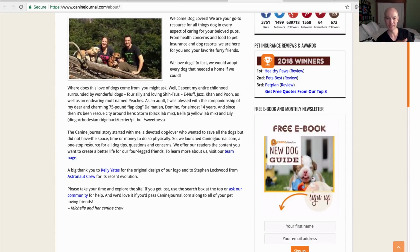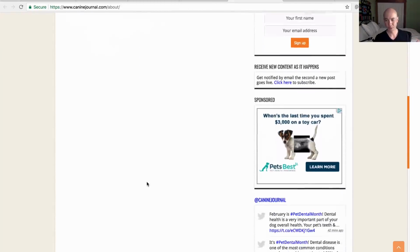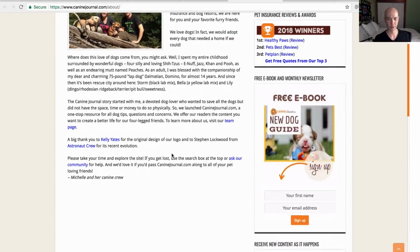So by them putting that stuff in, it's like, I know some people who only get yellow labs. I know some people who have the Rhodesian Ridgeback and stuff like that. So very cool that they're putting in these specific details. So as we scroll down, that's it, right? So it's only a few paragraphs.